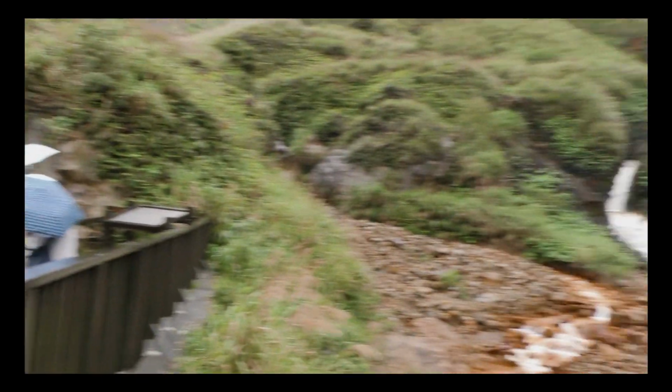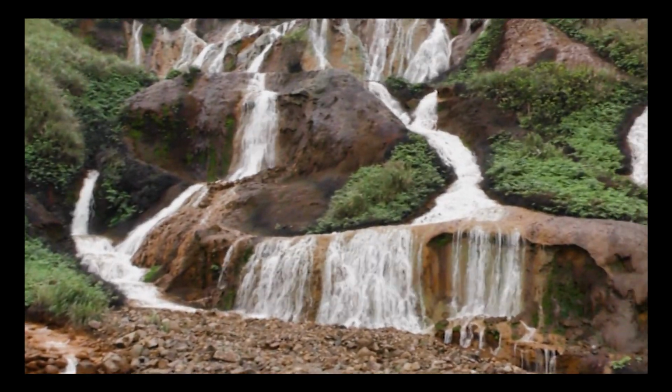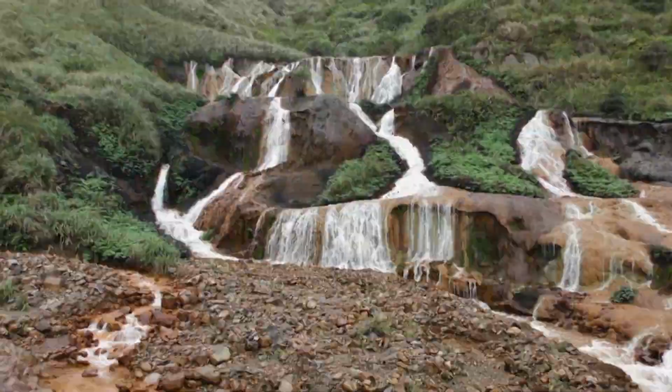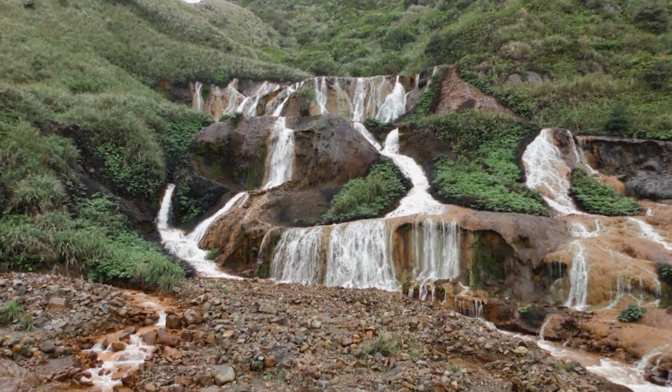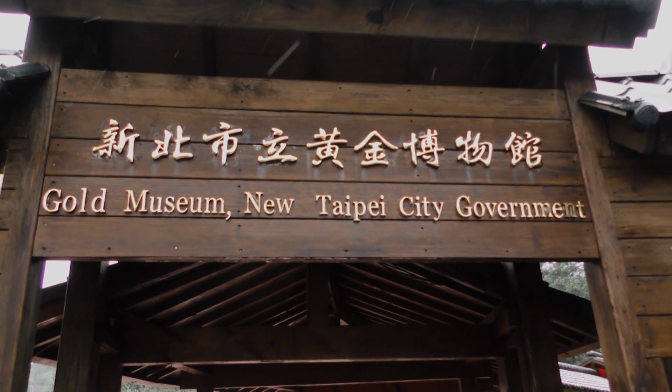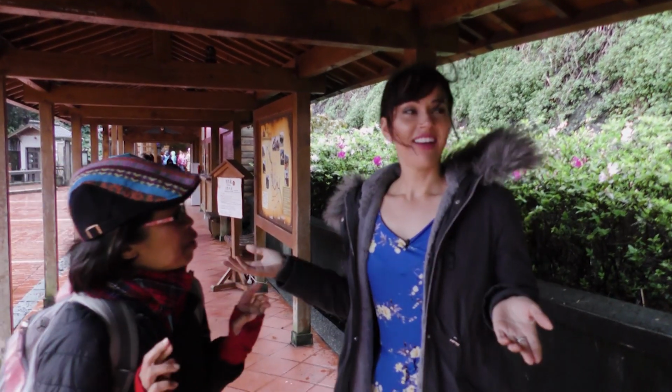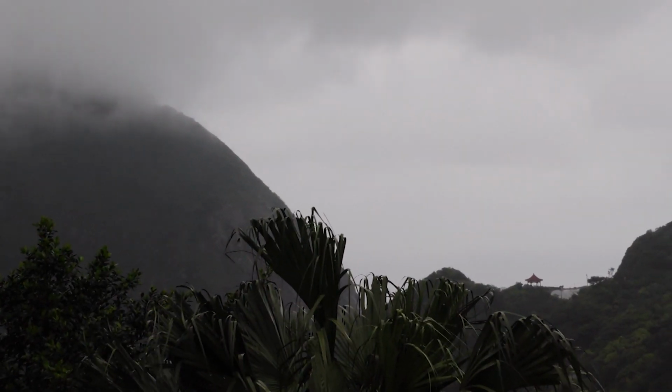A short trip across the valley past a rather lovely waterfall is the Jinguashi gold mine, where I'd arranged to meet my guide Lily. So we arrived in Taipei last night and this is my first morning looking around. But Lily, what's happened to the weather? I don't know. I can't control the weather here.